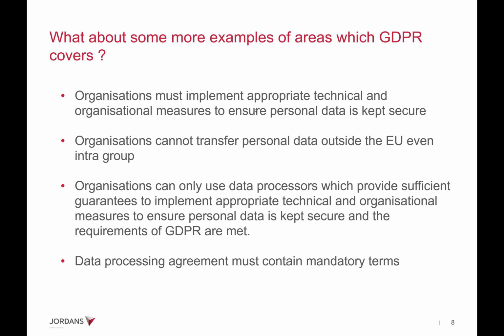Not that I've come across anyone who's ever transferred personal data to the Faroe Islands, but interestingly, it doesn't include the USA. Now, if you are in the European Union and you want to transfer personal data to a parent company in the USA, there are ways around that. One of the ways is that the US parent signs up to something called Privacy Shield in the USA. You can also put in place something called binding corporate rules, which are quite a long-winded and expensive procedure. I've not come across anyone who's ever used binding corporate rules.